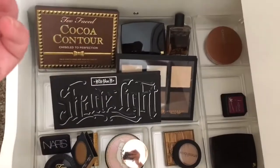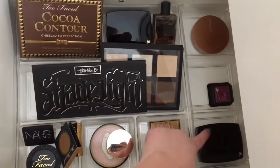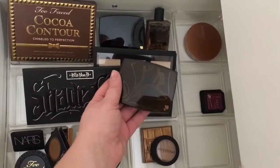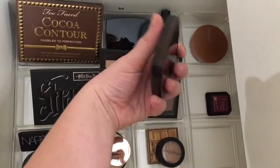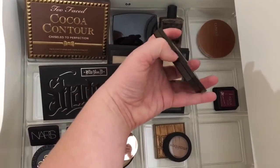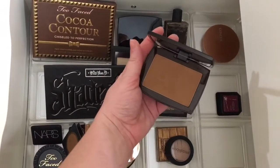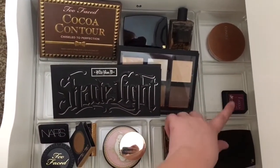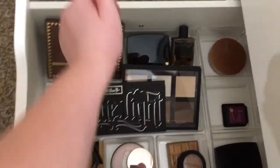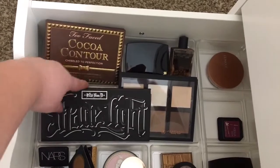So this one is contouring and bronzers. So I love this Lancome bronzer. If you've never tried this, it's actually a really good one. It's a Star bronzer, and this is Solaire. It is a really, really pretty color. Through the summer, I was using this one a lot. But it's not too orange, which I like. Hula, that's a Clinique bronzer. Cocoa Contour and Shade and Light are basically what I've been using recently.